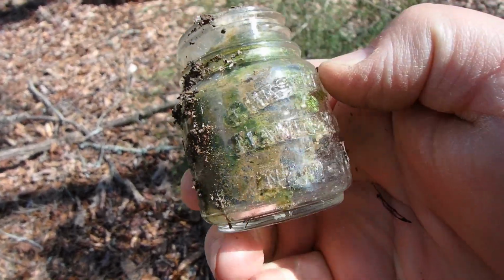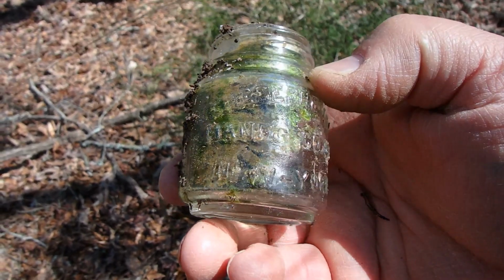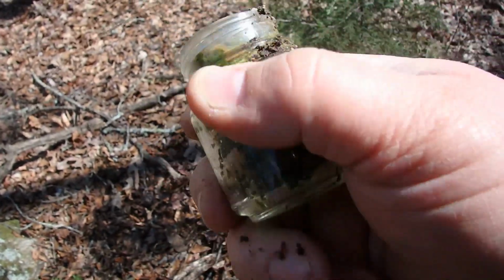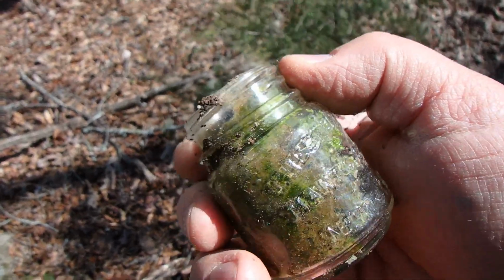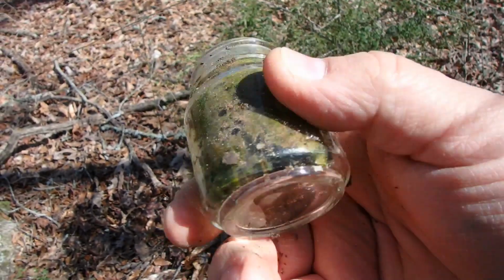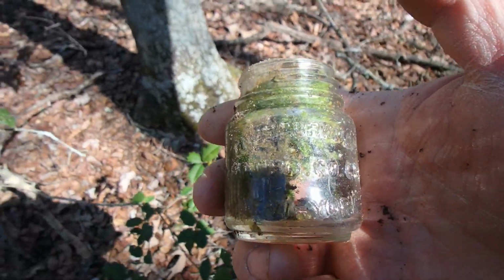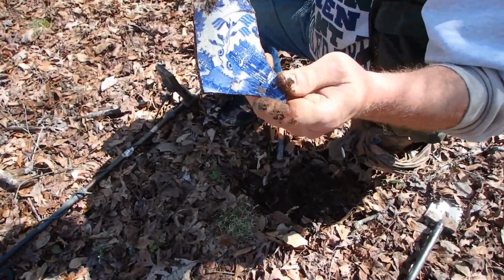What is this? I think I'll keep that. I don't think it's old. I know it's not old because of the threading there. I don't even know if I'd recognize old threading if I saw it. But I like the embossing on it. I'm keeping it.